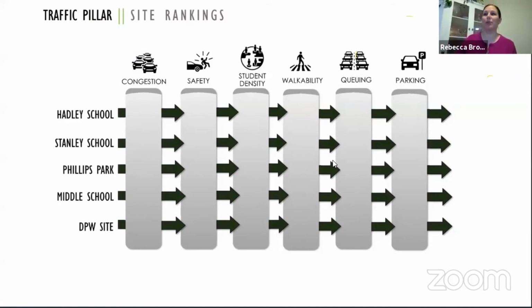So I'm going to walk through our observations of the traffic at each of the sites. As Lee already alluded to, we had a total of 5 sites that we were really looking at: the existing Hadley School site, the existing Stanley School and middle school sites, and the Phillips Park site, as well as the DPW site that I don't believe Lee actually did mention.